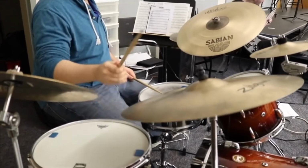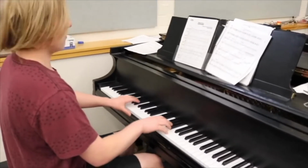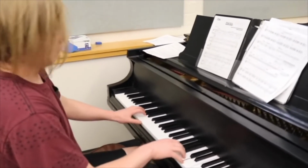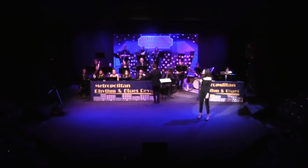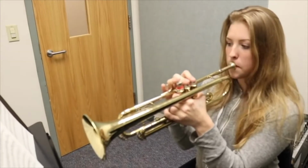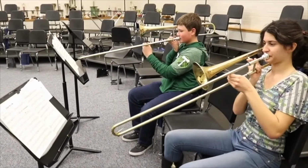CGHS has three bands, and we play a lot of different kinds of music, from rock and roll, blues, and jazz, to classic jazz and concert band music. The jazz band travels to music festivals and performs in the annual week-long Rhythm and Blues Review at the Cottage Theater, so see Mr. Wright before signing up. After-school commitment is required for all three of the bands, and there are some yearly fees.